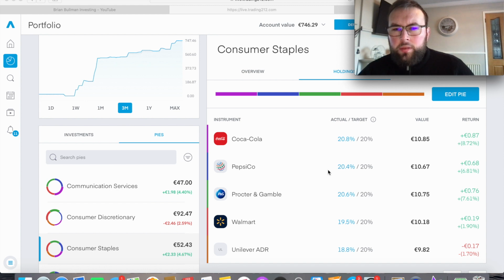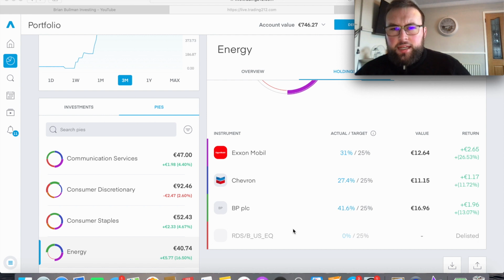Coca-Cola and PepsiCo up 6.8 and 8.7%, which I'm happy with in a short space of time. Again, all things being considered, with the market being down, this is pretty respectable in my opinion. We then have P&G up 7.6% and Walmart is up 1.9%. We then have one of my best performing sectors at the moment in the form of energy, up 16.5%.